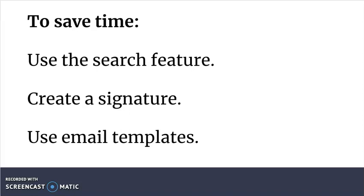And then email templates. It's a little bit trickier, but in most email clients, you can create templates. So let's say you use your email address for a few different functions, and maybe one of them is sending out emails for an organization or something like that, where you use the same template. You can create a template and just fill in some pertinent information. It'll save a lot of time.